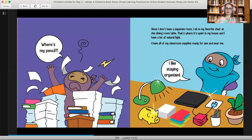Where's my pencil? Since I don't have a separate room, I sit in my favorite chair at the dining room table. That's where it's quiet in my house, and I have a lot of natural light. I have all of my classroom supplies ready for use and near me. I like staying organized.